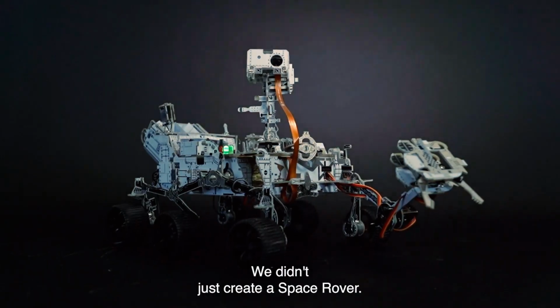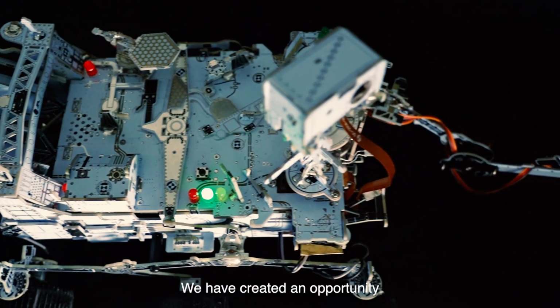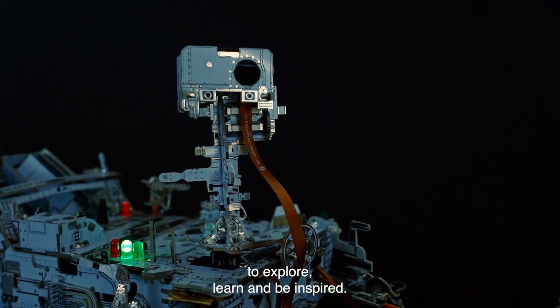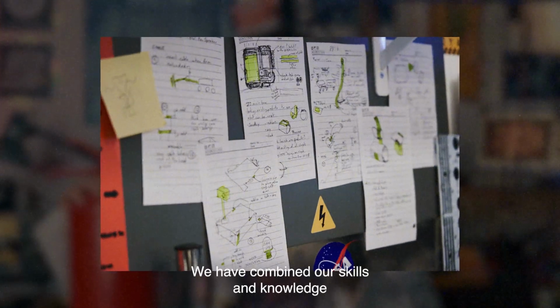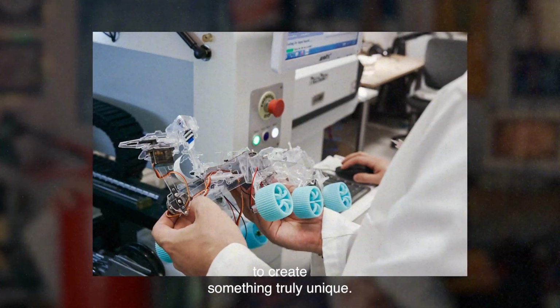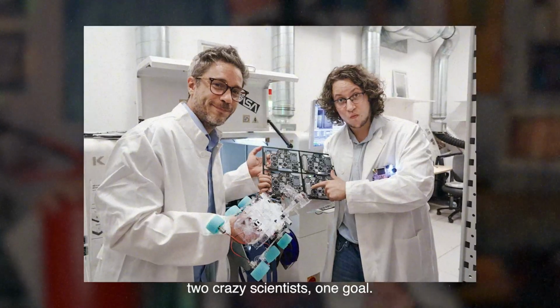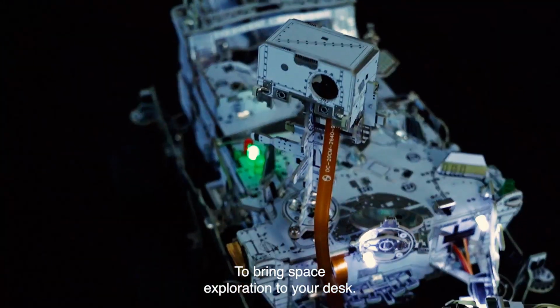We didn't just create a space rover. We have created an opportunity to explore, learn, and be inspired. We have combined our skills and knowledge to create something truly unique. 2 companies, 2 crazy scientists, 1 goal: to bring space exploration to your desk.